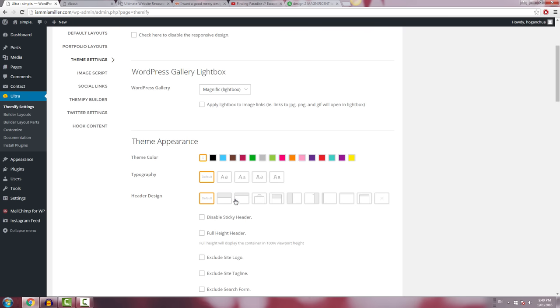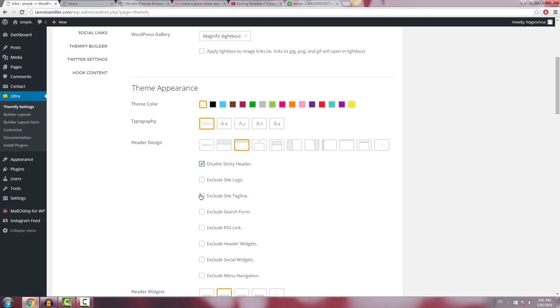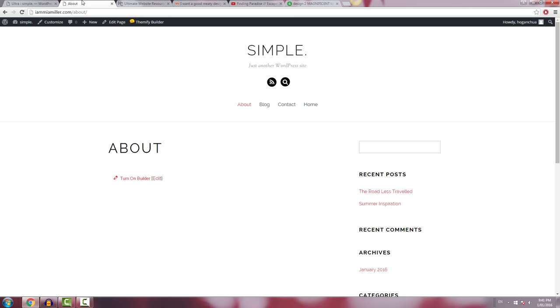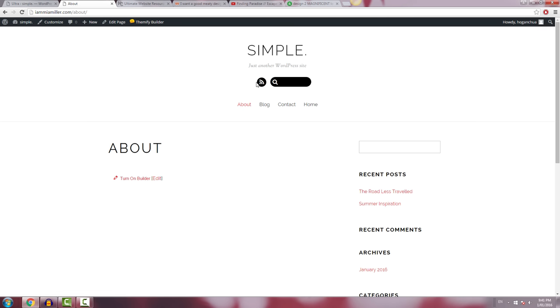And for the header design, we're going to choose the third option. Okay. So it's like a skinny type of header. And we're going to disable the sticky header. What the sticky header is, when you scroll down, the menu navigation still shows up there. Okay. So I'm basically going to disable that. I don't want that. And I'm going to exclude the site tagline. I also don't want the search form thing here.